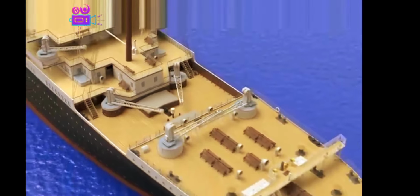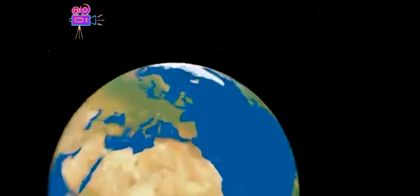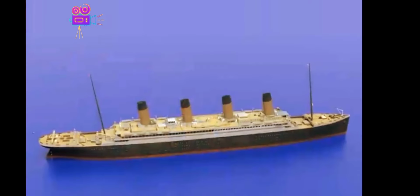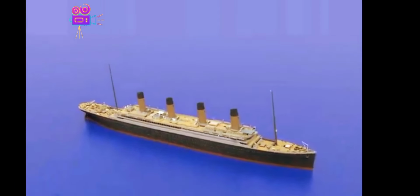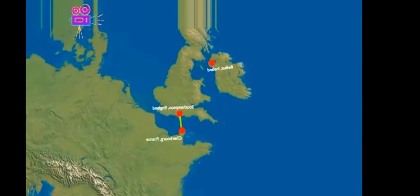Most people today are familiar with the story of the Titanic, but just in case, let's go over the basics. The Titanic was built in Belfast, Ireland, starting in 1909. 3 years later, the ship was finished and ready for its maiden voyage, or in other words, first trip across the ocean. Most passengers set sail from Southampton, England. Then it picked up a few more passengers in France, and then Ireland. Then finally, we set sail across the ocean to New York.